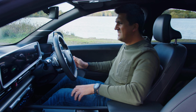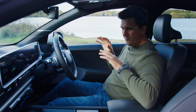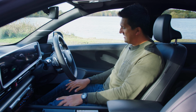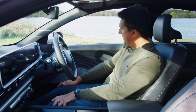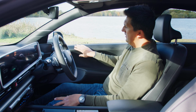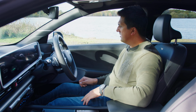Look at this for an interior on what was 15 years ago probably not a car renowned for having beautiful interiors. This looks fantastic. Big, beautiful Bose sound system speaker panels here. I really like this kind of ribbed, plasticky feel. At a glance, you might think, oh, hang on, that looks a bit cheap, but it's not. It kind of works. It's quite nice.